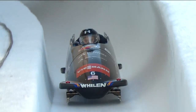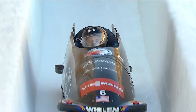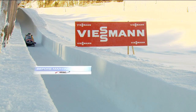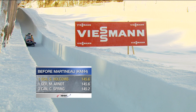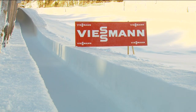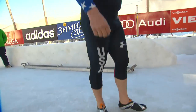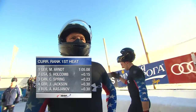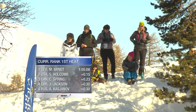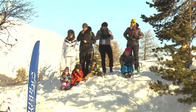Look at the runner tips. Look at him settle in there. Look at the bodies behind him. Look at the lines, high-speed part of the track, 145.6, same speed as Arndt. Look at Holcomb. This is unbelievable to see these sleds reaching 90 miles an hour. Wow. It's not even close. There's our Olympic champion. He's in second place. Max Arndt is the race leader from Chris Spring, John Jackson, and the tight group behind.